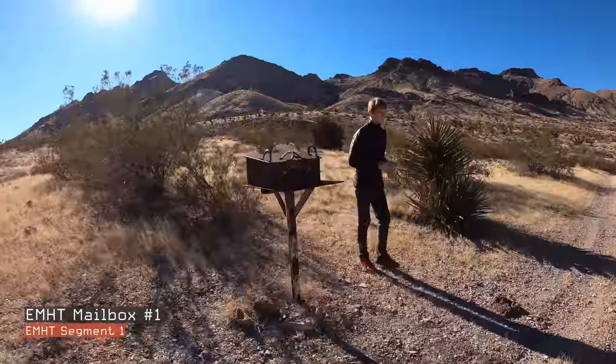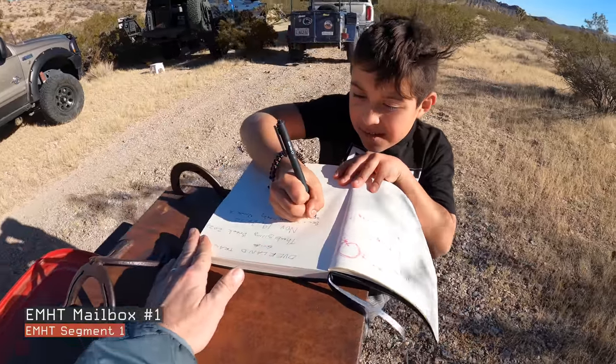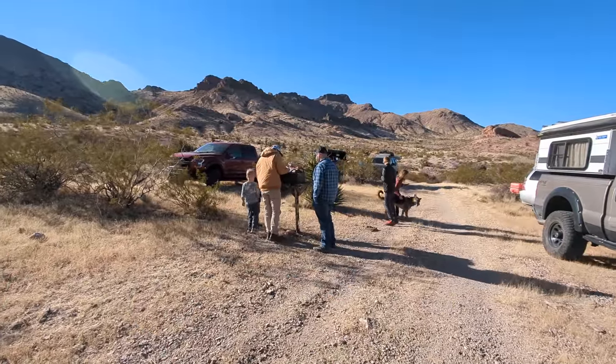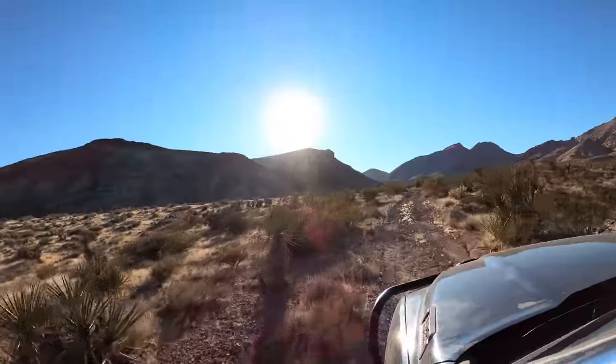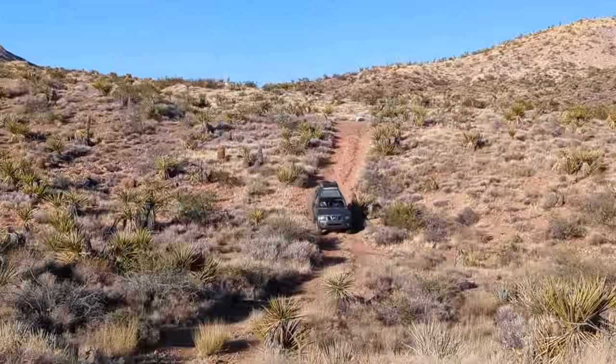Did you know there's a total of four mailboxes along the East Mojave Heritage Trail? One for each of the four segments. If you're so lucky to come across one, we definitely recommend taking the minute or so to sign the guestbook, as it helps the National Park Service gauge the amount of traffic passing through a particular segment of the East Mojave Heritage Trail.